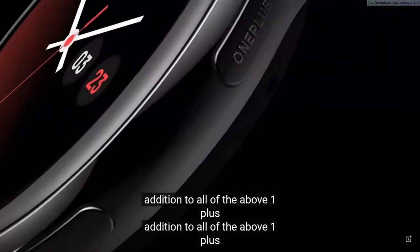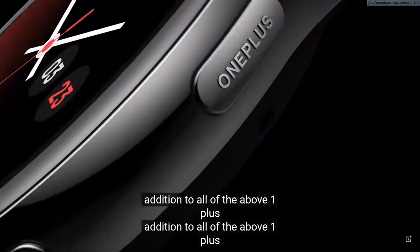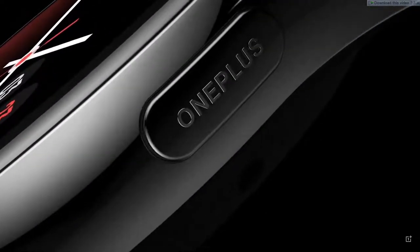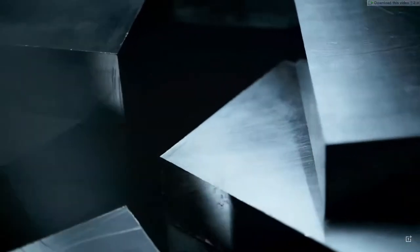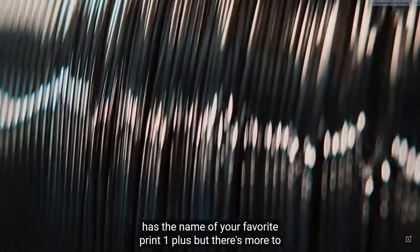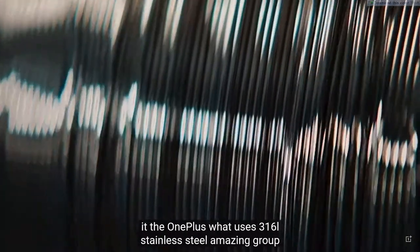The design is minimal, a sleek frame with two side buttons, one of which has the name of your favorite brand, OnePlus. But there's more to it. The OnePlus Watch uses 316L stainless steel for amazing durability. Just to give you an idea, this is the material used in making surgical scalpels.